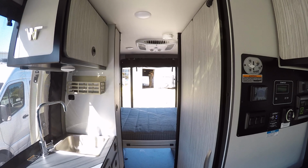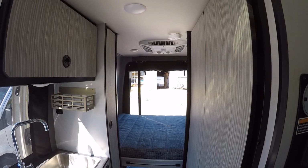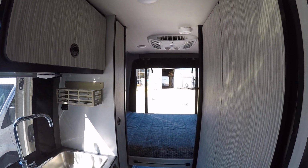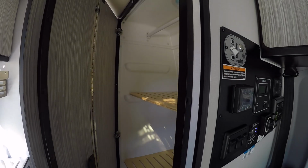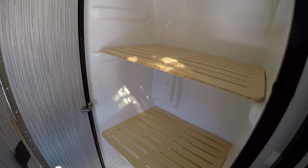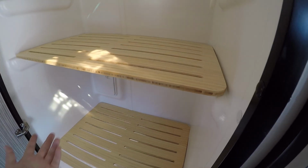And moving back here, the bed is on a push button system, so it goes up and down, and you can stop it in any place you want and sleep in it in that position. So that's a really cool feature as well. Opening this up, you're going to see we have the bamboo treated wood here. Very beautiful wood, but can be taken out very easily.